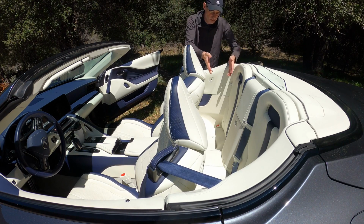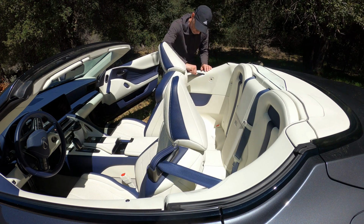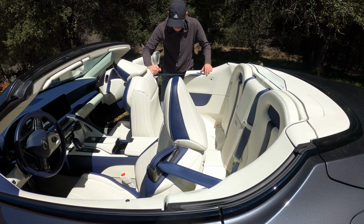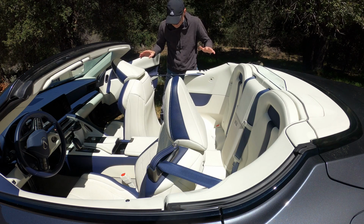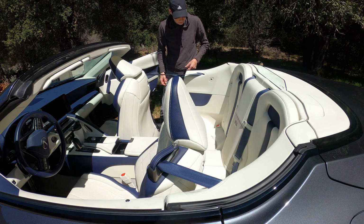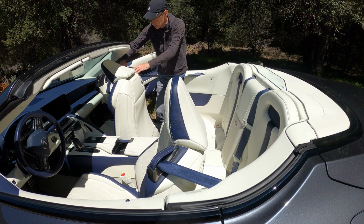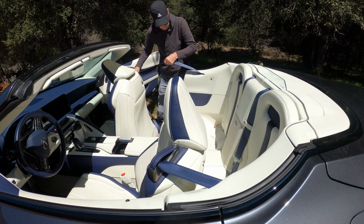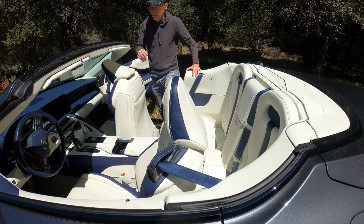So for your viewing pleasure, I've decided, can I get into the back? I mean, these are stupid token rear seats, but let's see what happens. So we put that forward, and that slowly goes down. You also have to navigate the fact that the seat belt is there. There's not much you can do about that unless you undo the magnet and put it back there. So now the seat belt's out of the way. Let's get in the car.